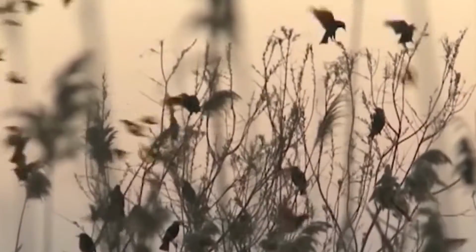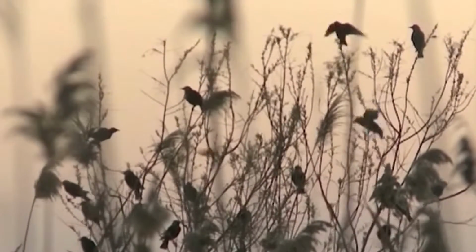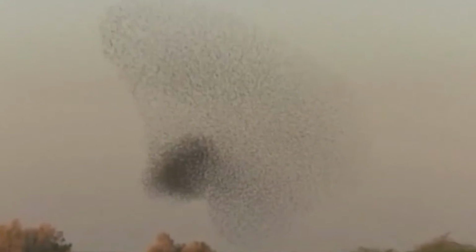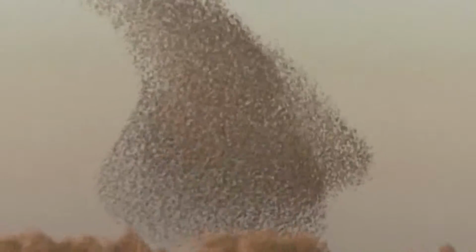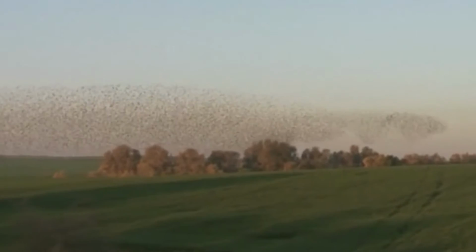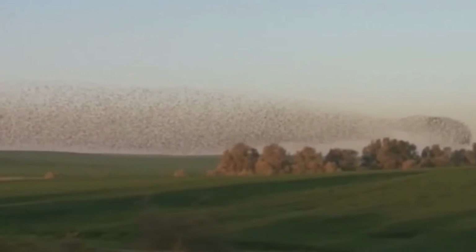Today, now we have 200 million in North America. In the fall, we start to see them come together in massive groups, but they move almost like they're dancing in the sky. You wonder how they don't run into each other. It'd be very hard for a bird of prey to pick out one out of these large flocks.